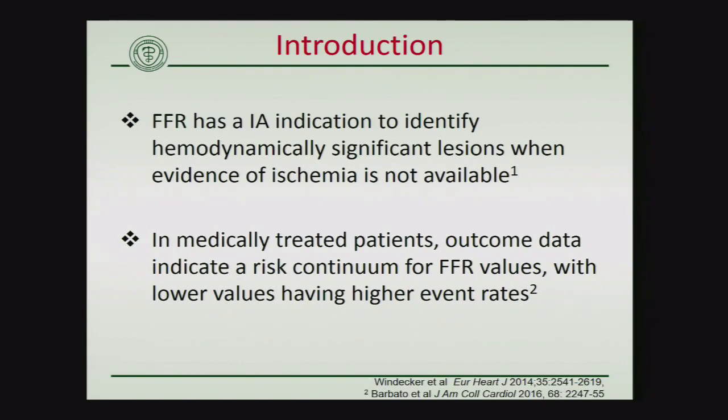Many of us thought of FFR as a dichotomous variable, whether it's positive or negative, whether or not we should embark on a PCI or not. But actually, it's not just a yes or no tool, it's a quantitative tool, because it has been shown by a beautiful paper by Emmanuel Barbato and Bernard de Bruijn that in medically treated patients, outcome data indicate a risk continuum for FFR values, with lower values having higher event rates.